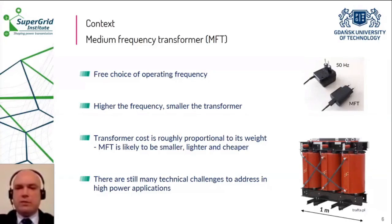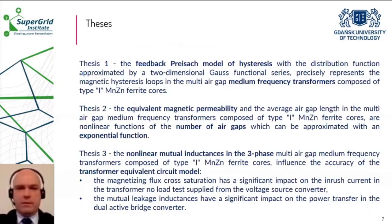This brings me to the subject of this doctoral dissertation and to the formulation of the thesis. Thesis 1 is related to the precision of the feedback Preisach model of hysteresis in medium frequency transformers. Thesis 2 is related to the approximation of the equivalent magnetic permeability with an exponential function of the number of parasitic air gaps. Thesis 3 is related to the influence of the nonlinear mutual inductances on the accuracy of the three-phase transformer equivalent circuit model.